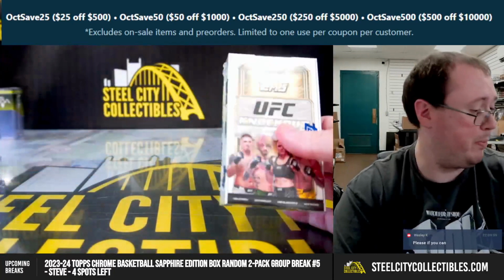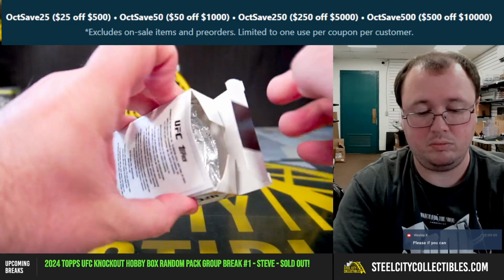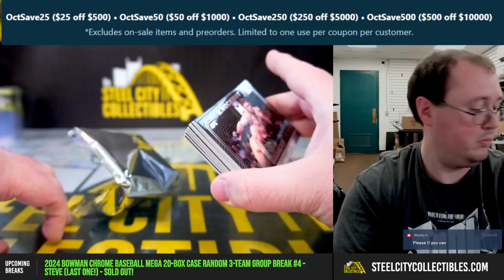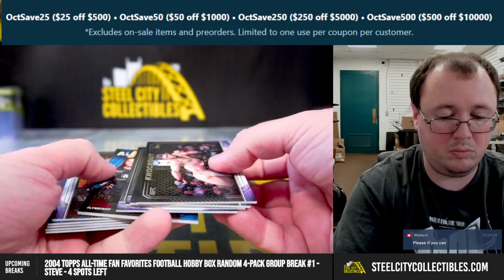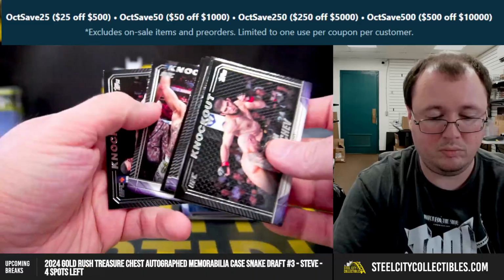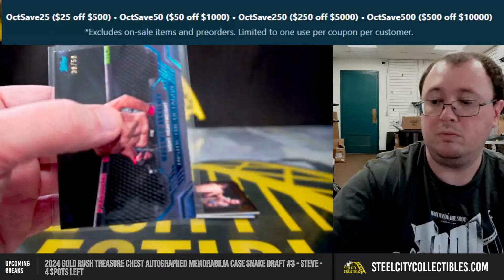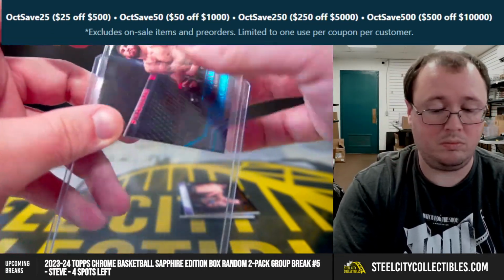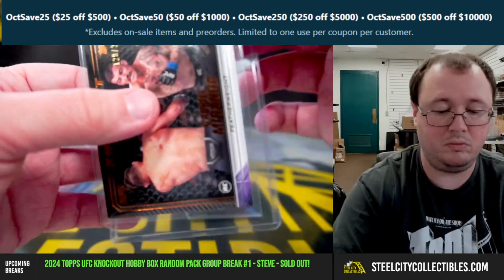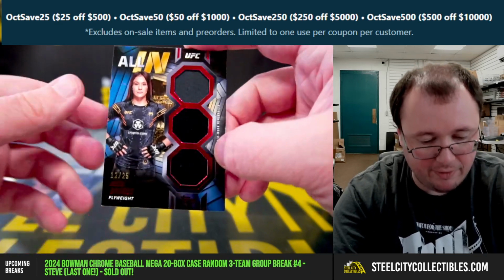And finally, we have Michael with pack number four. Get a blue Hank Alive, 30/50. Number /250, Gabriel Miranda. A triple relic, number /12/25, Alexa Grasso.